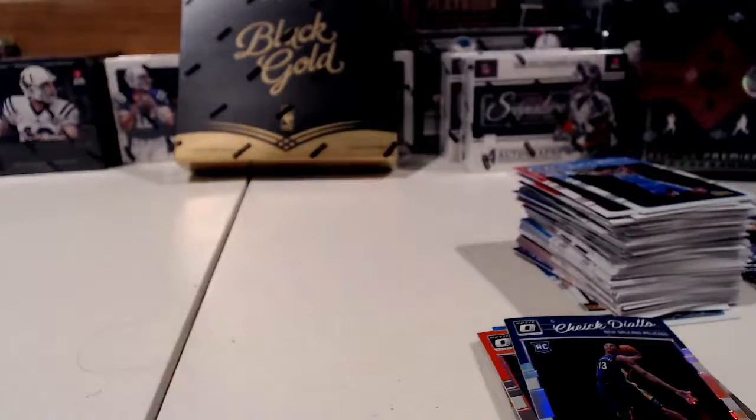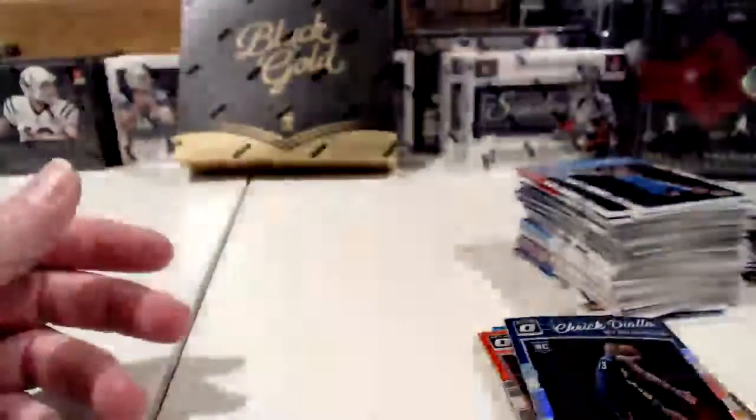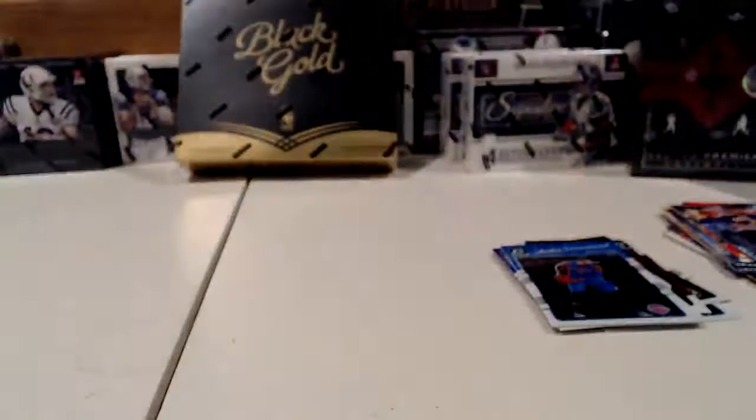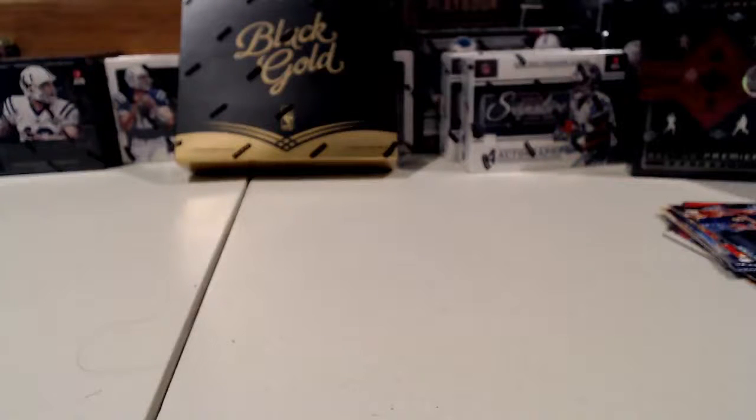Oh, and I guess I should show these again, too, because technically these are kind of hits, too, right? So we have our Damian Lillard #1 and Damian Lillard #2, 1 out of each year, out of the 15-16 and out of the 16-17, all going to the Trailblazers. All right, so let me get these set over here into the little staging area.